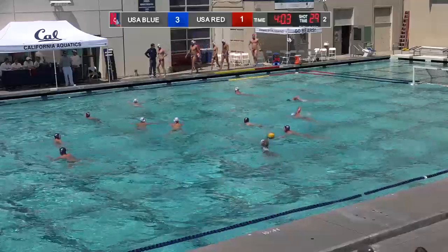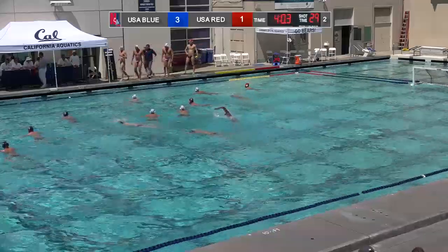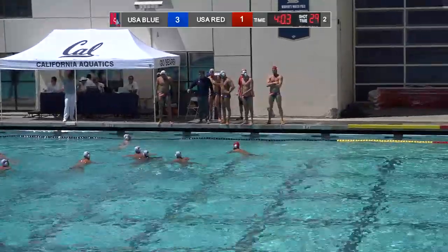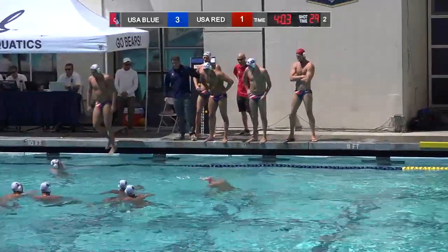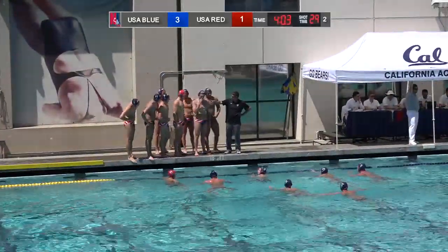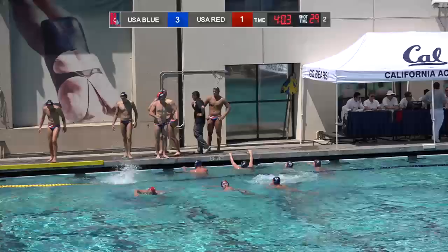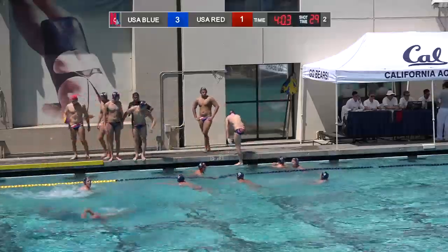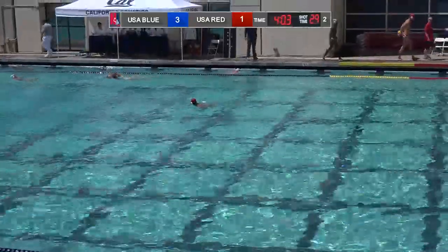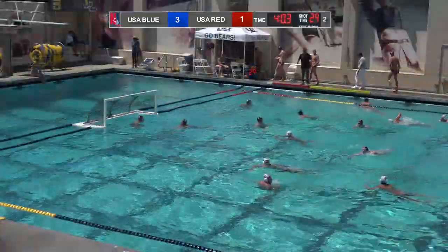A 3-1 lead for USA Blue over USA Red. The final game of the opening round of the National League Championship coming up next. The Olympic Club, the number 3 seed overall, takes on USA NorCal, so a real Northern California feel to that one. That'll be at 1 p.m., and then we get into the second round of the playoffs. We'll have the first game of the 5 through 8 bracket, then our first semifinal, New York Athletic Club taking on Alumni, and then our second semifinal at 6:20 p.m. That'll be the winner of this game, taking on the winner of our next game, the Oak Club NorCal game, and then it all leads to tomorrow at 1:30, the National League Championship. All the games live right here on USA Water Polo TV and available on demand through our YouTube page.